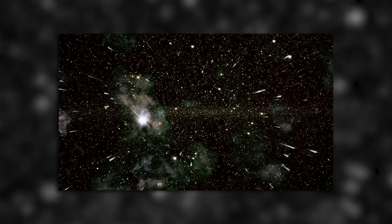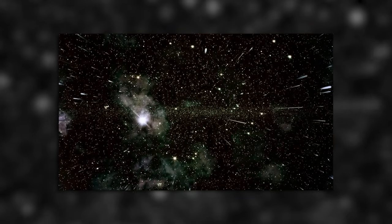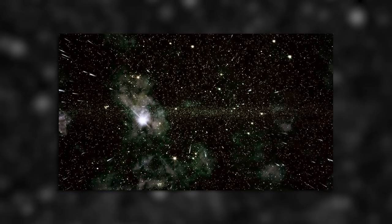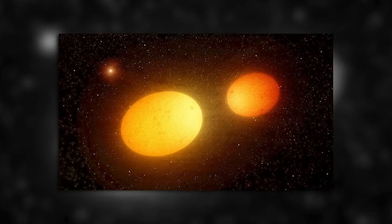Astronomer Don Kurtz from the University of Central Lancashire in the UK said the following: "We've known theoretically that stars like this should exist since the 1980s. I've been looking for a star like this for nearly 40 years, and now we have finally found one."